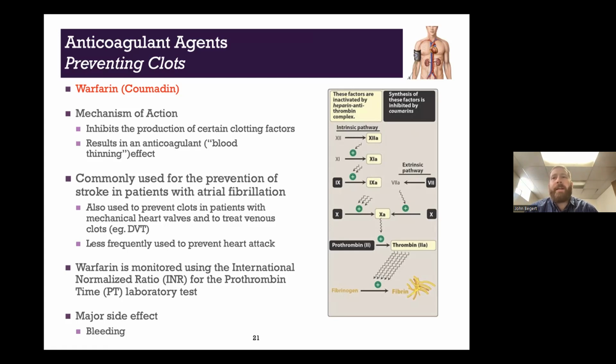The typical range we try to keep people in is 2 to 3 in their INR. Somebody with non-anticoagulated blood, you or I, if you had your INR checked, it would be 1. So the higher the INR, the thinner the blood, and potentially the greater the bleed risk. However, there's a big window at which bleeding becomes a concern. You can get a really high INR before you're overly concerned about major complications from bleeds.